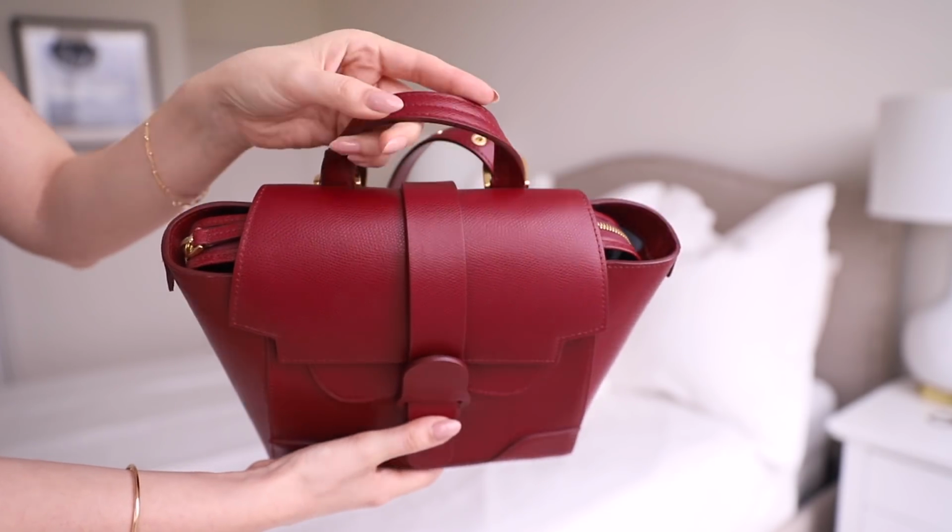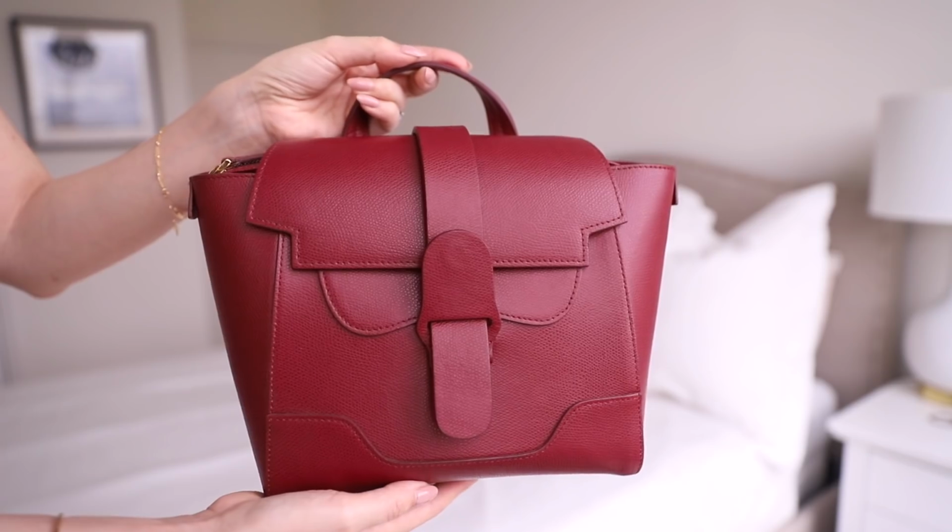So I'm always a huge fan. Their leather quality is really incredible and what I think is their USP. My one has just done very well, and they're just in general very, very hard wearing and durable.